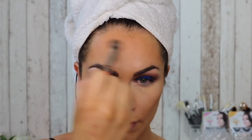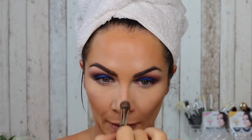I'm just going to use the highlighter now, so I'm going to use the Jouer one, and it is in the Topaz. My lord, look at that skin. So I'm going to do the Cupid's bow and then blend that out so I don't look like I have a moustache.